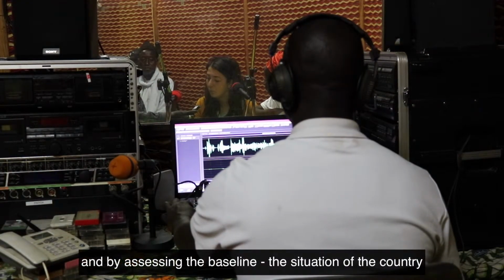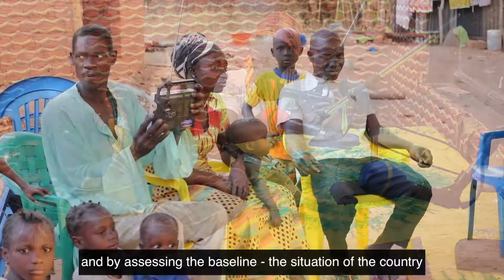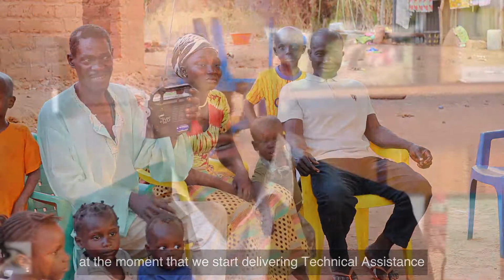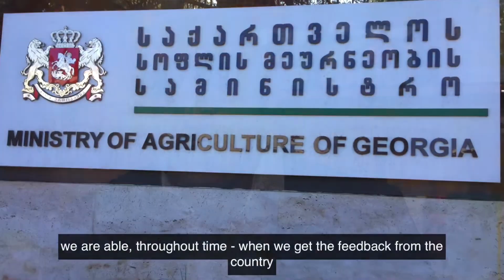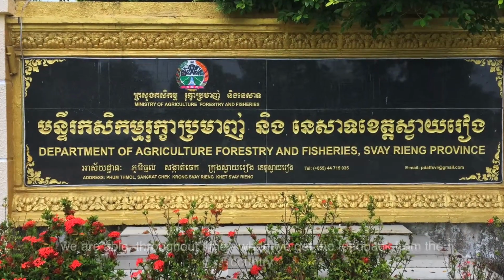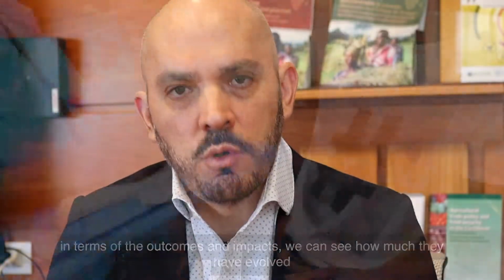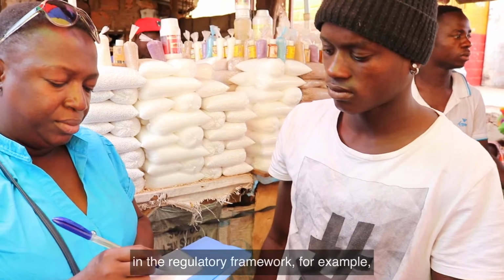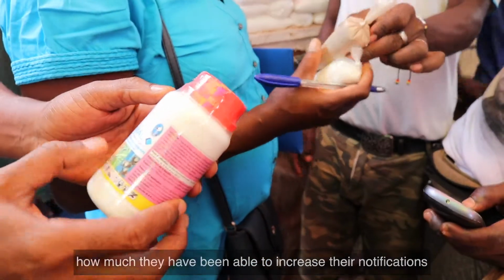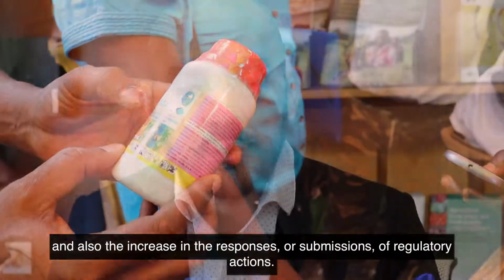And by assessing or identifying the baseline and the situation of the country at the moment that we start delivering technical assistance, we are able, throughout the time when we get the feedback from the country in terms of the outcomes and the impacts, to see how much they have evolved in the regulatory framework, for example, how much they have been able to increase their notifications, and also the increase in the responses or submissions of regulatory actions.